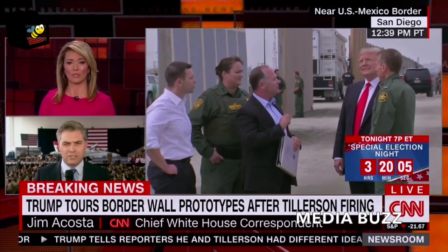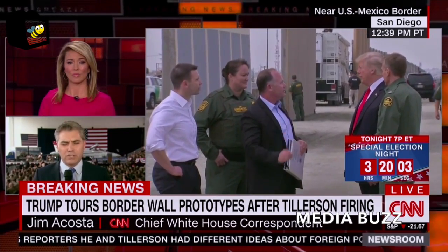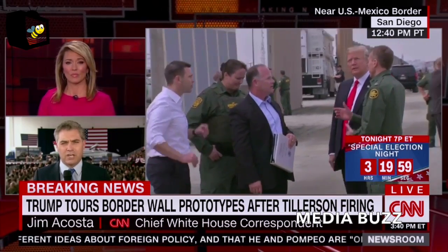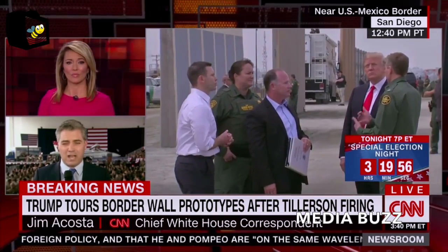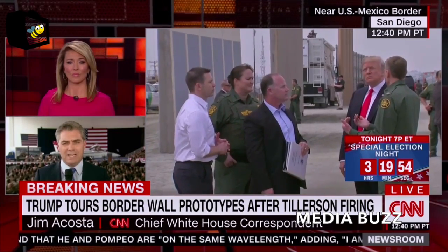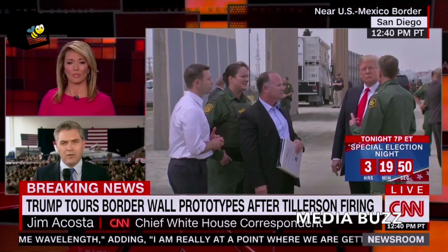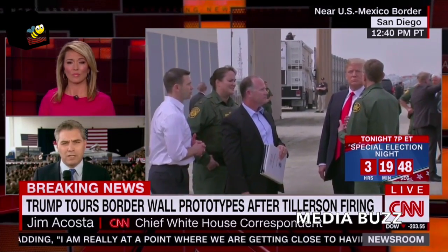And so there are dollars and cents issues here, Brooke, but there are also issues of a message that's being sent to the Latino community across this country, and the message that's being received is not one of love, it's one of hate, and that the president just simply wants to wall off part of the country from another part of the world that he doesn't want coming into the United States.